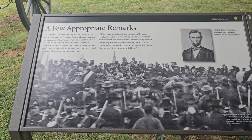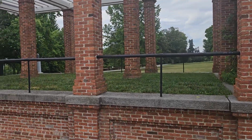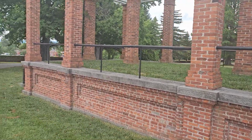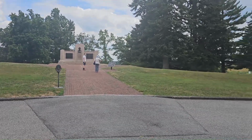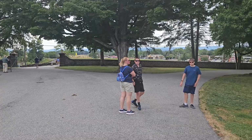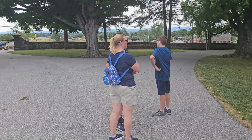A few appropriate remarks. They have this really cool structure of grass right across from the Gettysburg Address Memorial. And then right down there is a McDonald's. Pretty sure they did not have that during Lincoln's time.